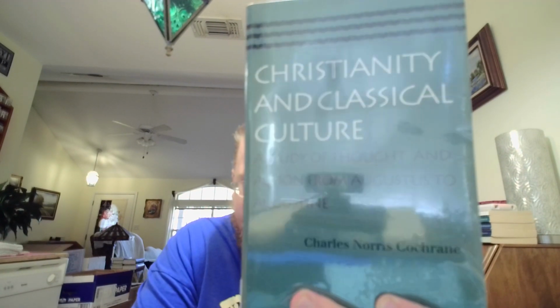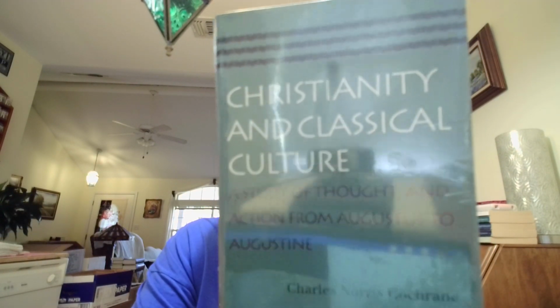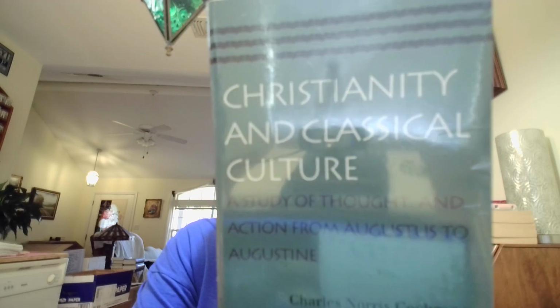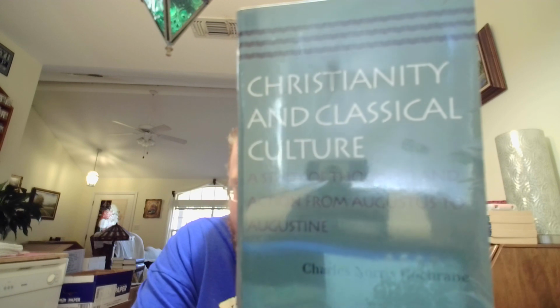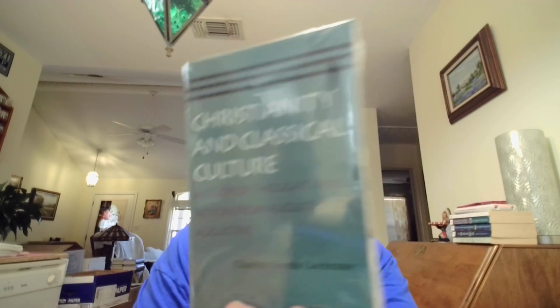This is Christianity and Classical Culture. Yikes. A study of thought and action from Augustus to Augustine by Charles Norris Cochrane. Christianity and Classical Culture is considered one of the great works of scholarship published in the last century. The theme of Christianity and Classical Culture is the fundamental change in thought and action that occurred from the reign of Augustus to the time of Augustine.